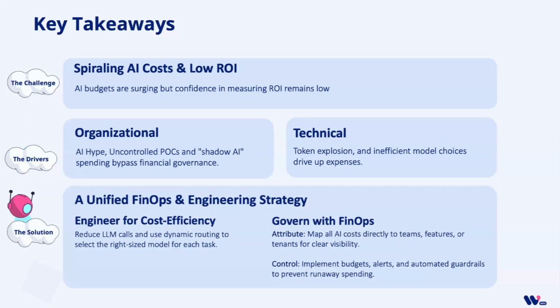The solution, as presented, is a unified FinOps engineering strategy. On the engineering level, we have a lot of options to reduce LLM cost, even at the code level itself. This is why I said that in this domain, FinOps needs to be applied very early, when a feature is implemented. After the feature is deployed, we want to govern with FinOps to map the AI costs with the right attribution, and of course implement budget alerts and automated guardrails to prevent runaway spending.